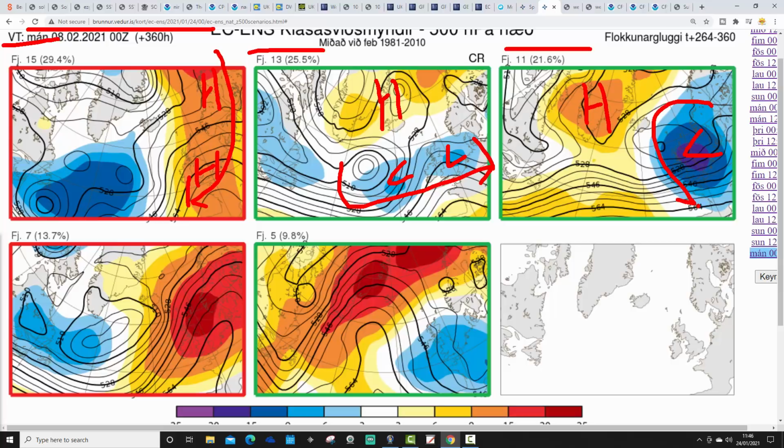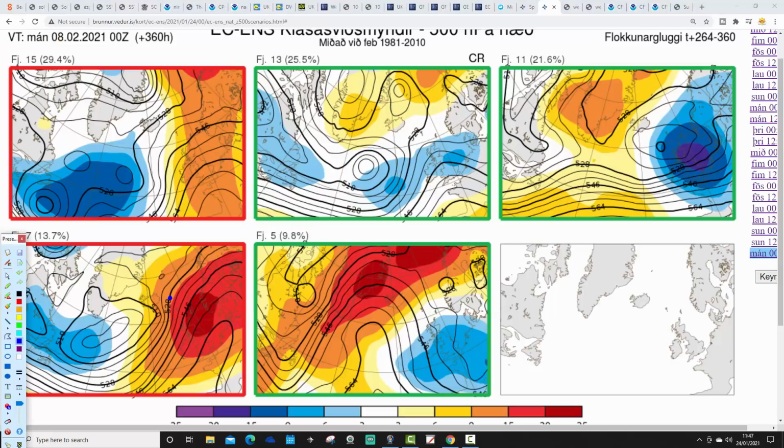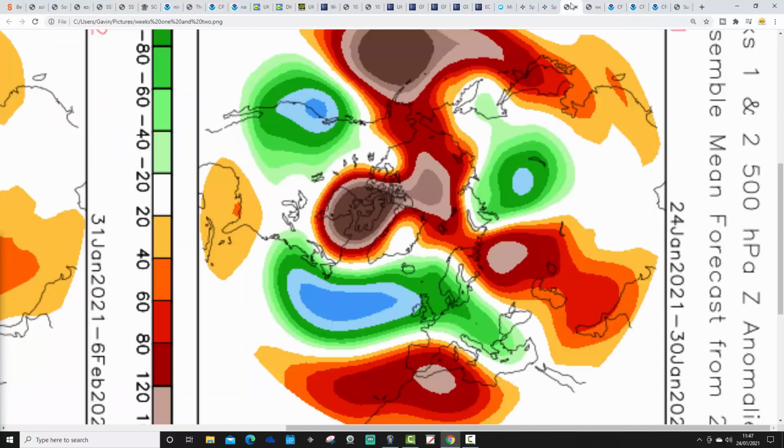11 with low pressure over the country, high pressure over Greenland. Winds will be going back into the north, becoming colder with that. 7 just here with a Scandinavian high centred just to our northeast, bringing in the wind from the east. That's going to be cold, potentially very cold. And 5 with high pressure blocking within the northern latitudes, low pressure to the south of the country. Winds will again be coming in from the east, so that's going to be cold. It looks like the options are favouring a return of cold and blocking really by 2 weeks out.